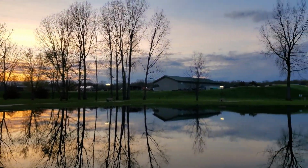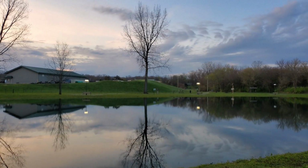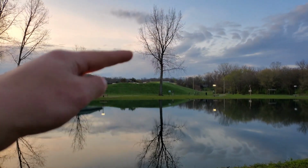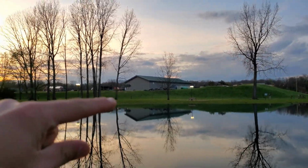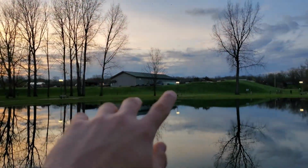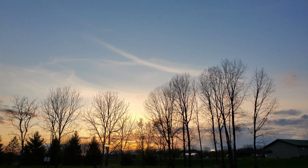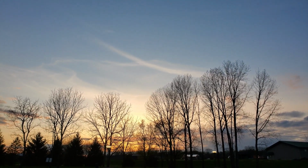So, and now I'm actually looking behind my little video camera here. I'm really noticing these reflections in the trees. I don't really like the backdrop with just the buildings and the artificial lighting, but I mean, it does look very nice on its own.